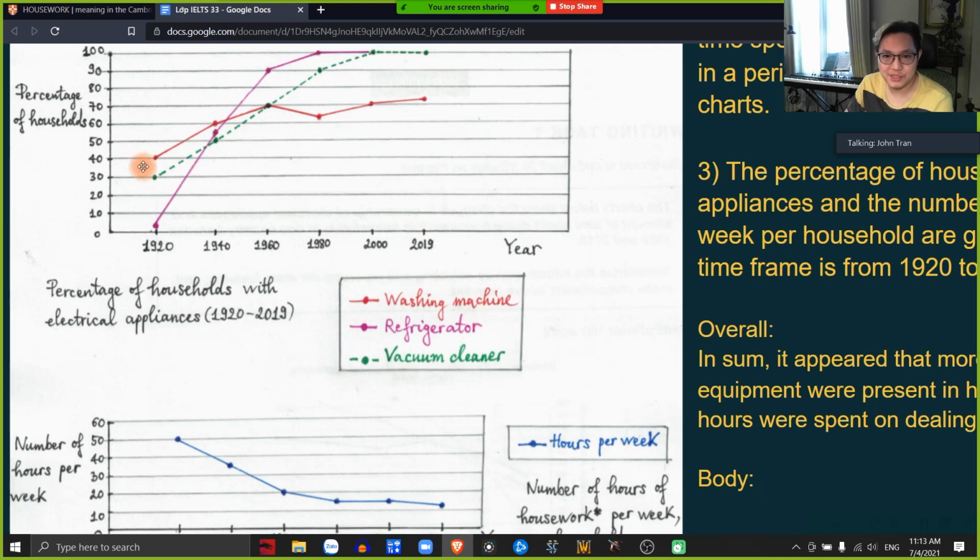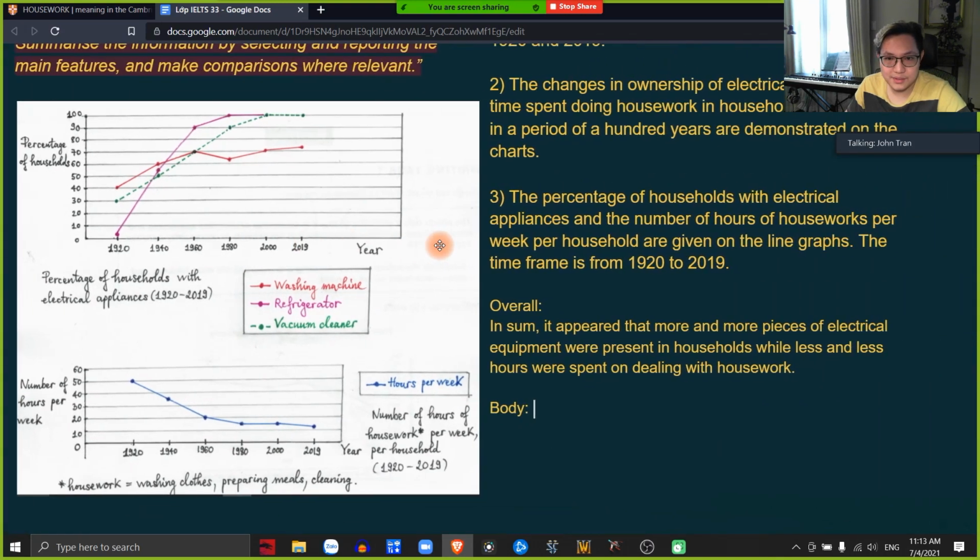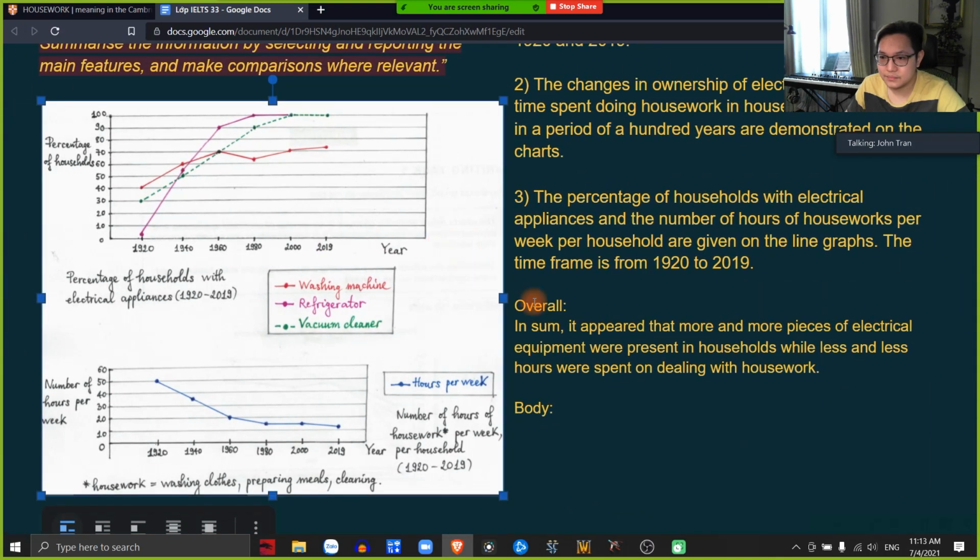But then look at washing machine. Nhìn vào cái washing machine các bạn. So first period, 40 to 60, and then 60 to 70, and then it dropped down a little bit here before going back again, you can see. But this one is a very slight increase, right? Cái chỗ này nó chỉ là một sự gia tăng rất nhỏ thôi đằng sau cái sự giảm nhẹ này. Alright. Let's just mention it here.